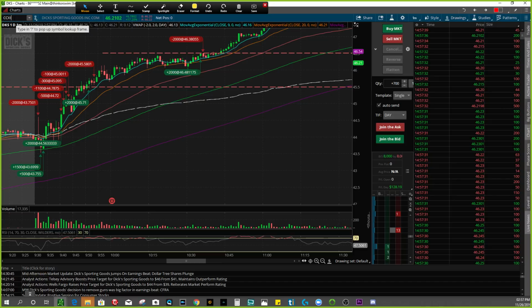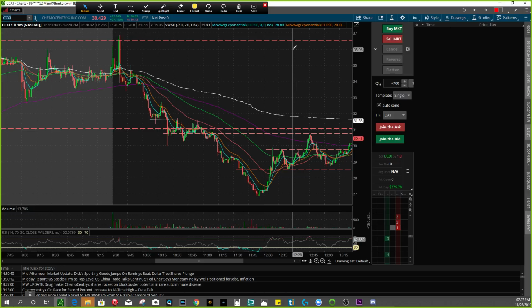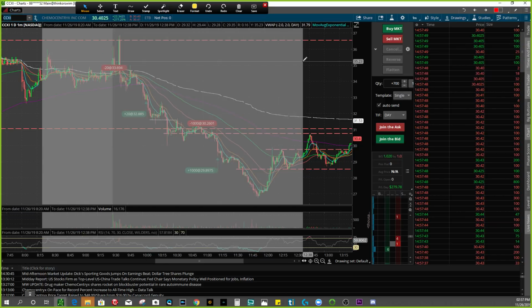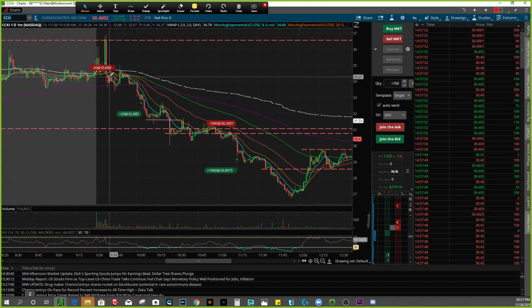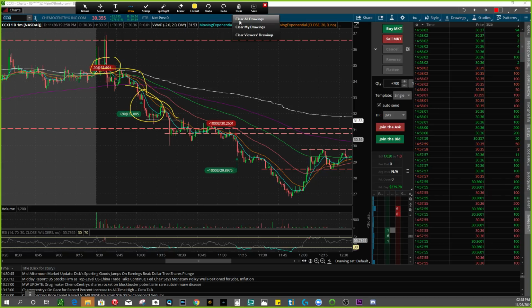CCXI. Let's wait for these trades to load. So CCXI early in the day, I really wasn't even messing with it. I was like, I'll just do a small 20 share short because who cares? It's 20 shares. So I did. I shorted 20 shares and covered 20 shares there. Nice little drop. Made like $15 or something.